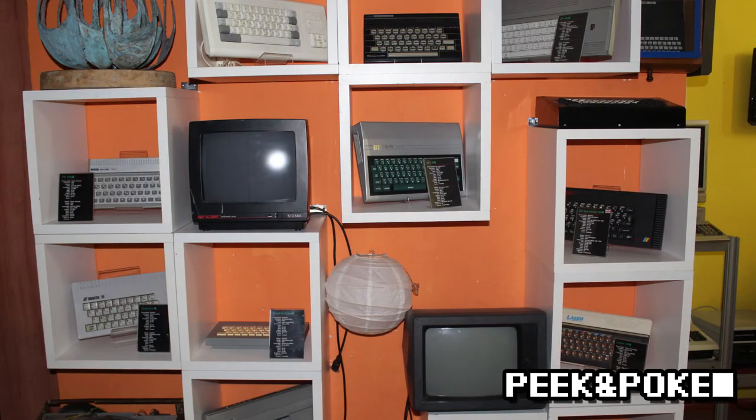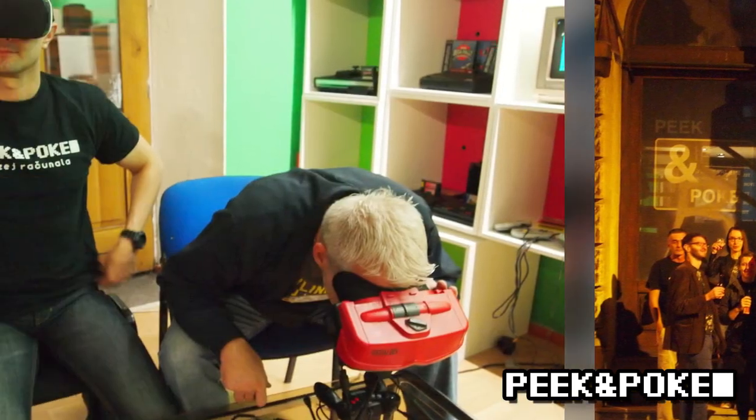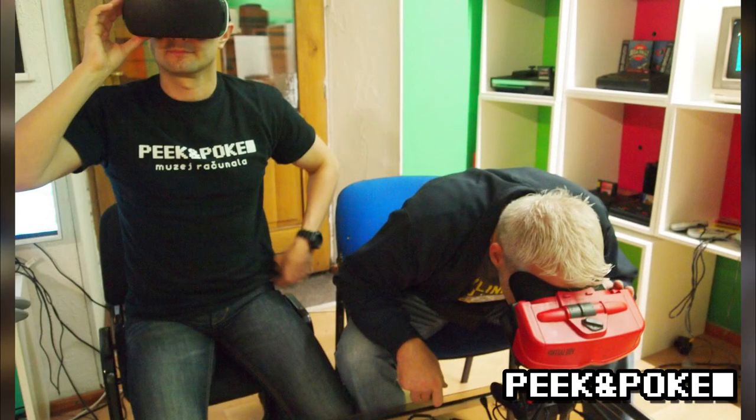If you would like to see these machines, or the full line of Sinclair computers, come on down to the Peek and Poke. Call or email ahead, and we will try our best to facilitate a unique experience.